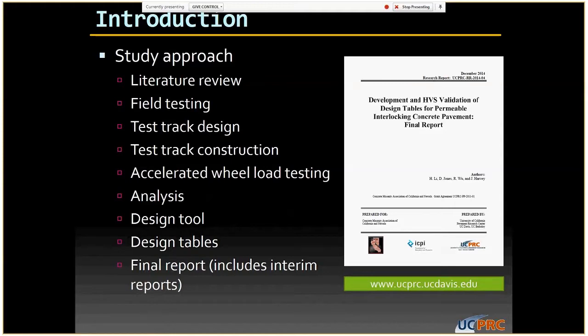So using that, plus some basic laboratory testing results that we had from the initial study, we came up with a test track design using the approach that we had developed for Caltrans. Then went on to the test track construction, which was overseen by David Smith. Once the track was constructed, we did the accelerated wheel load testing, analyzed all of those results, developed the design tool, used the design tool to develop the tables, and then put together a final report. And as I said, that's gone further in terms of how David Smith and his group has used that information, and as I said, he'll discuss that a little later on.